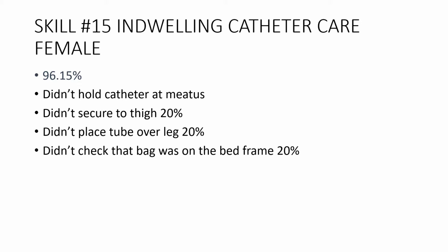Indwelling catheter care has a lot of steps. People aren't holding the catheter when they're cleaning around the meatus and when they're cleaning the tubing. Think about that. If you had a tube in your bladder with a balloon, would you want somebody yanking on it without holding it? No, you wouldn't. So make sure that you hold it down. 20% of people aren't securing the tubing to the thigh. You need to make sure you have that strap on it.